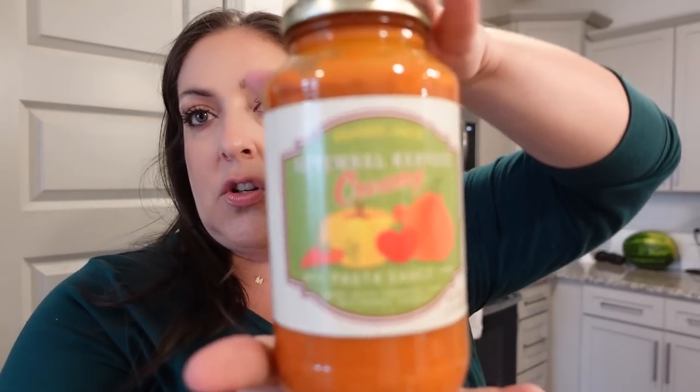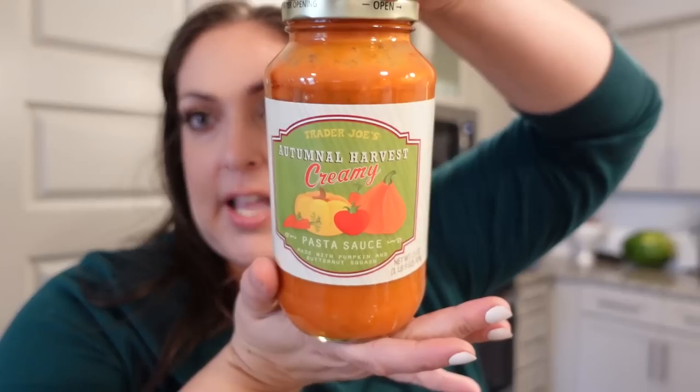And then again, normally I am not a pumpkin lover or anything. It's the Autumnal Harvest Creamy Pasta Sauce made with pumpkin and butternut squash. So it looks like so. I'm really excited to try this. And all of that was $9.97. So that wasn't too bad for those three items.